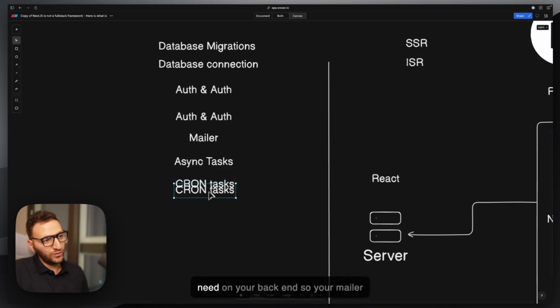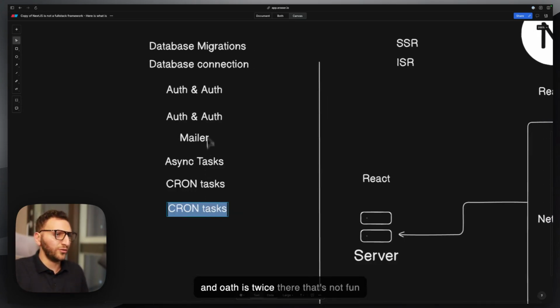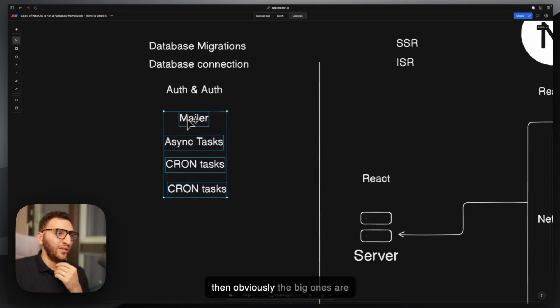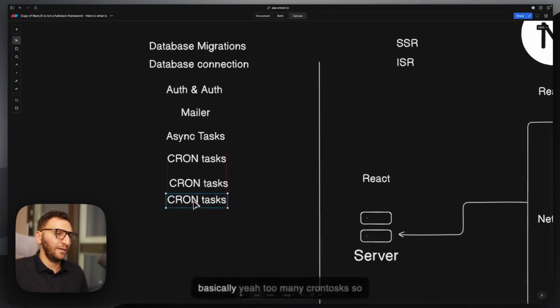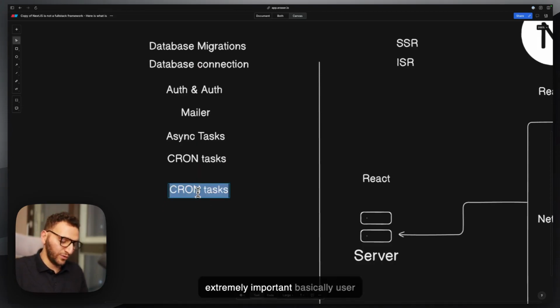What else do you need on your back end? So your mailer, your authorization, authentication. Auth and auth is twice there. That's not fun. So authorization and authentication basically is extremely important. And then obviously the big one here, I think this is extremely important, is basically a user management system, right?